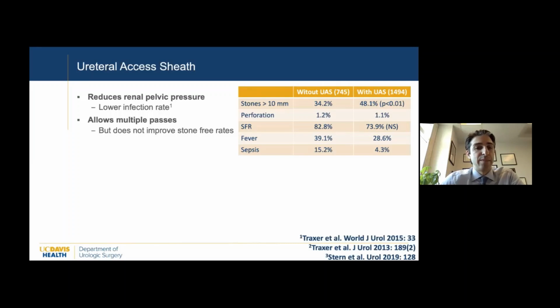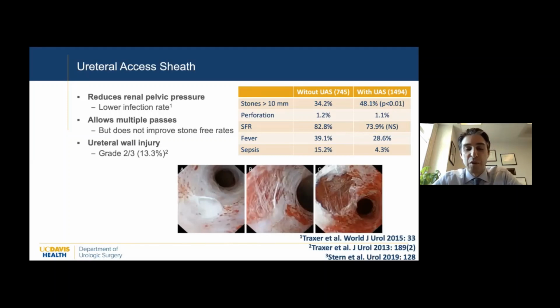It does allow multiple passes, but again, does not seem to improve stone-free rates. I think that is on a provider basis. The downside of ureteral access sheaths obviously are the concern for wall injuries. This photo has been shared numerous times and presented numerous times, obviously also from one of the Traxer papers. And yes, these can be quite concerning. Rates of the severe grade 2 and 3 injuries that you see on the right were about 13%. There has been a prospective study looking at rates of stricture after severe injury, and they appear to be quite rare. I think that most of the time we see ureteral strictures after more of the severely impacted stones as opposed to these injuries from an access sheath.